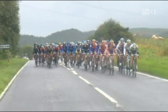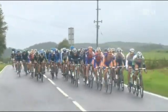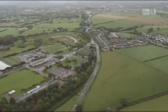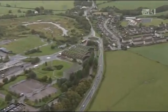Rabobank getting in the mix. You've got NetApp also in the mix as well. Some riders on the left-hand side in the black and the lime green. Moving up there, you see Ian Wilkinson, the domestic pro from Endura Racing. So everybody is prepared to put something on the line today to try and get a result in Dumfries.